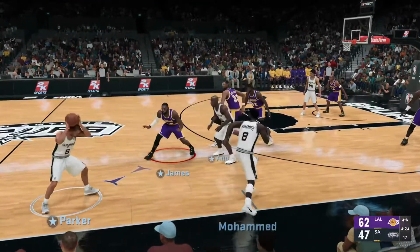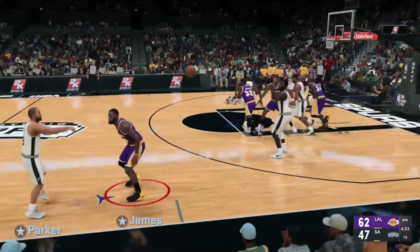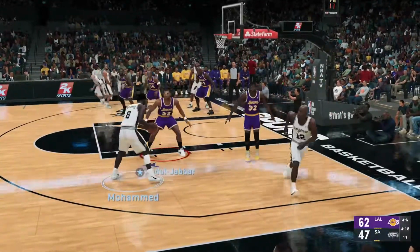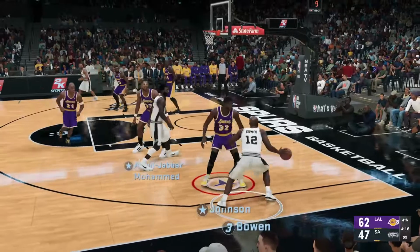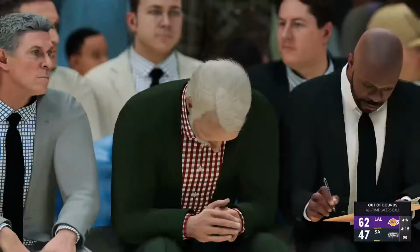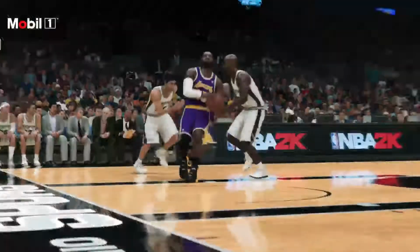Just over a minute and a half played here in the fourth. Pass to Muhammad. Over to the wing. And out of bounds. Los Angeles will have it. Lakers ball. And we've got to see that sensational mobile one block again.